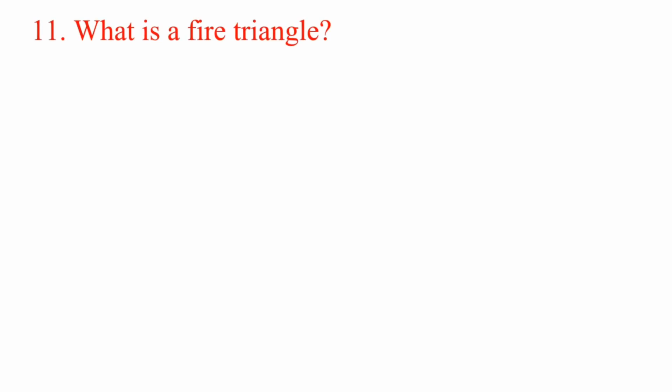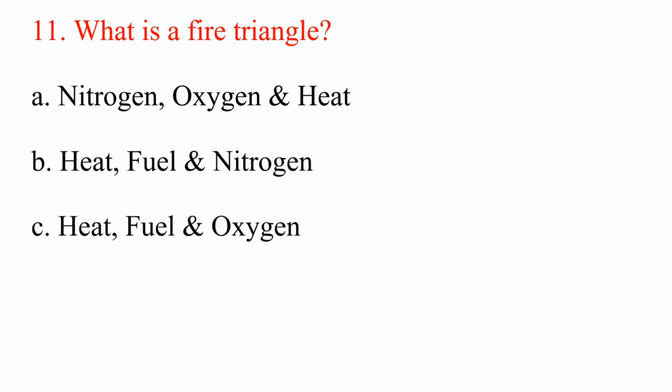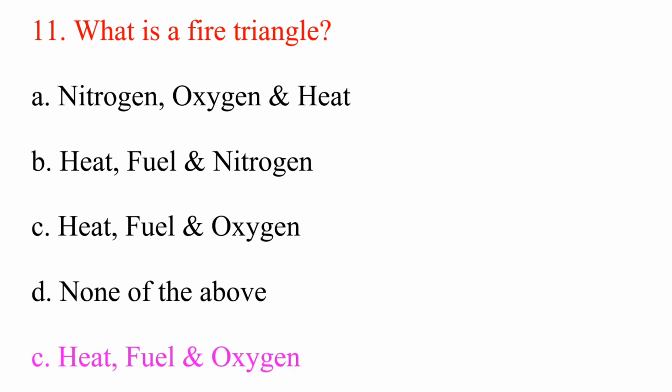Question 11. What is a fire triangle? A. Nitrogen, oxygen and heat. B. Heat, fuel and nitrogen. C. Heat, fuel and oxygen. D. None of the above. Answer. C. Heat, fuel and oxygen.